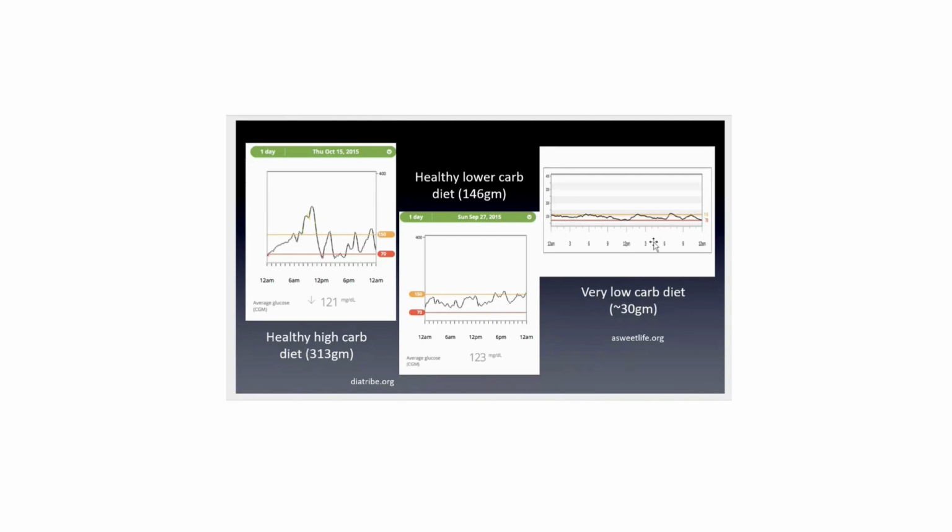So this last one is actually a type 1 diabetic who controls insulin use by following a very low carbohydrate diet of approximately 30 grams of carbohydrate per day. And these ranges are set at 70 and 115, so a much tighter range. And you can see that those blood glucose graphs or curves are much tighter. So the tighter you make your carbohydrate intake, the tighter your sugars are.